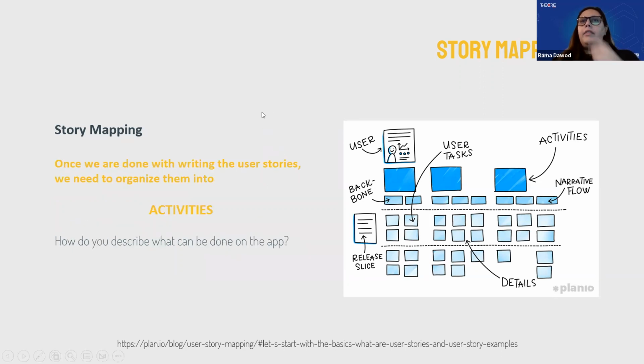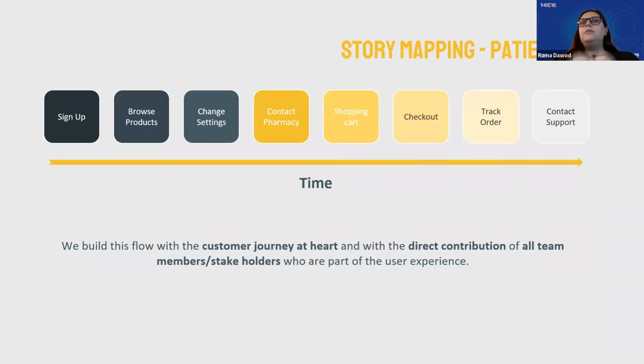So the major point of the story mapping, or the first step towards doing this, is defining major activities that the customer wants to do on your app or on your platform. What are the main things they want to achieve? And from that, we come into a backbone. This backbone represents the task that the customer can do, or the journey they can go through on your platform. Not every customer will go through the same journey. Sometimes multiple customer profiles will go through different journeys, but essentially having a backbone that is based on a timeline is a good place to start when it comes to story mapping.